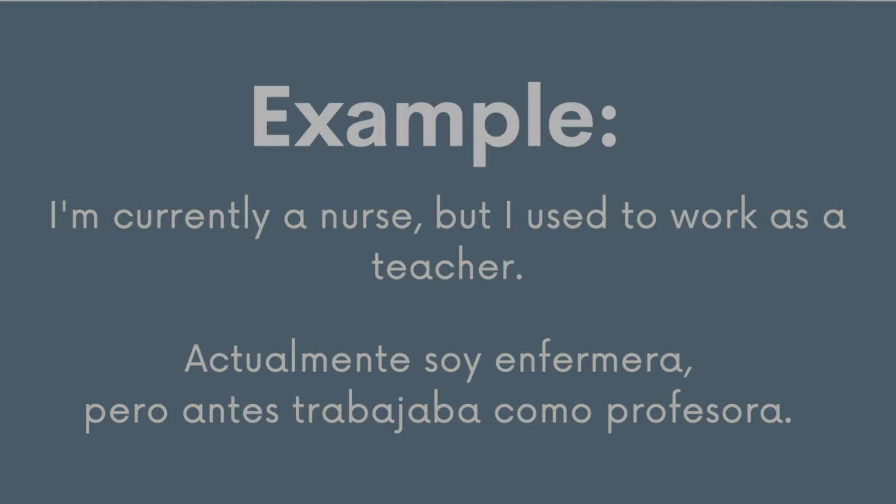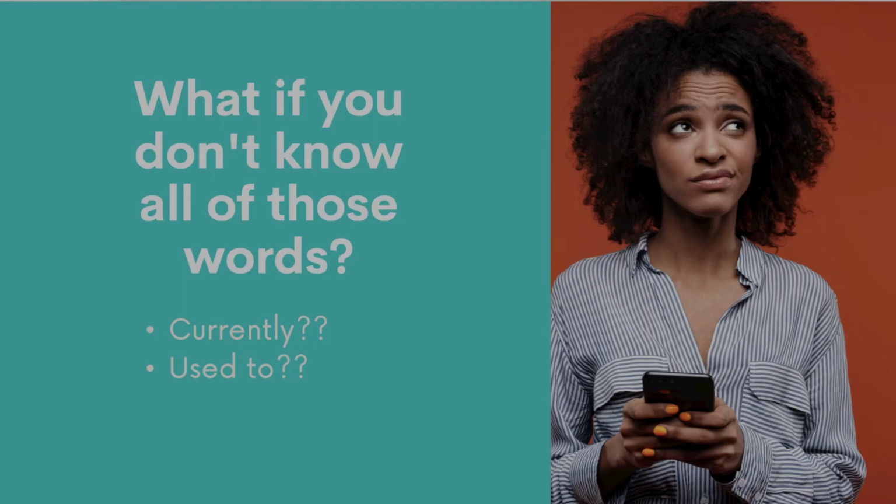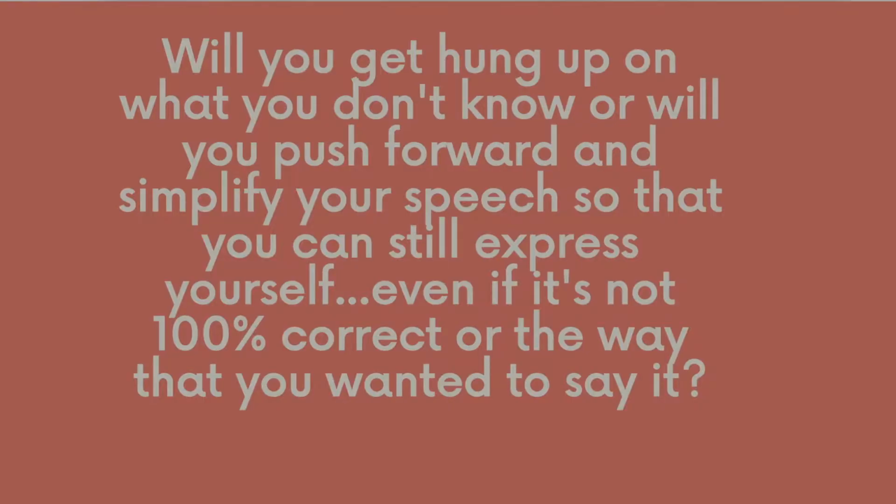Okay, so here would be an example of a correct translation of that sentence. Actualmente soy enfermera, pero antes trabajaba como profesora. Okay, well, what if you don't know all of those words and you're like, currently? Oh my goodness, you know what? What is that in Spanish? Used to? Is there even a word for that? Or is it just going to be part of the verb, you know? And you're trying to translate word for word exactly what you have in English in your head.